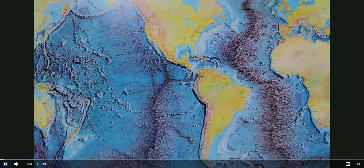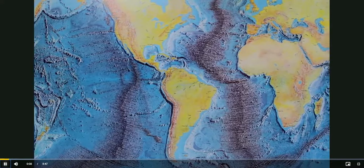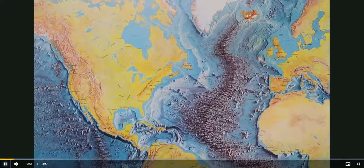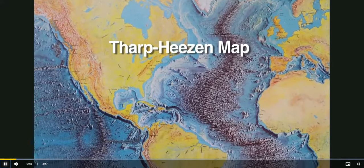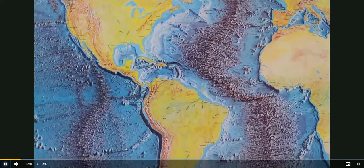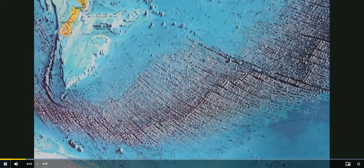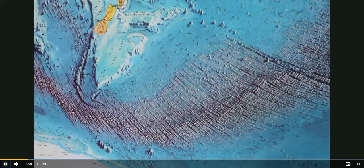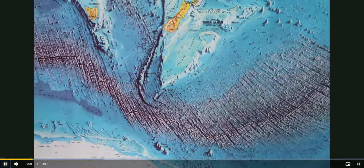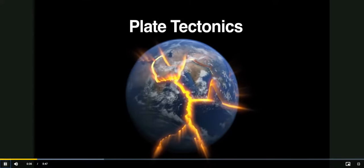In 1977, two scientists published the most complete picture of the ocean floor that had ever been created, revolutionizing our understanding of the Earth. Named the Tharp-Heezen map after its collaborators, this illustration was produced using sonar and measurements of the water's depth. It revealed, for the first time, a complex network of underwater mountains and ridges, and provided key evidence that supported the emerging geological theory of plate tectonics.